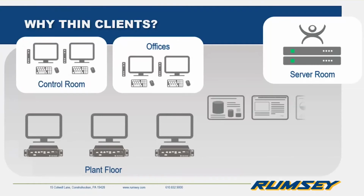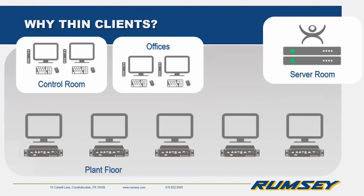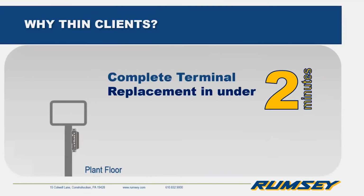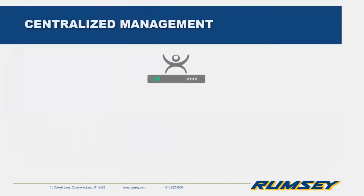By centralizing all applications and processing to secure servers, manufacturers can reduce the amount of resources that have to be managed, and by replacing end user PCs with thin clients, maintenance and downtime are greatly reduced on the plant floor. If a thin client terminal does fail, it can be completely replaced by anyone in about 2 minutes with no loss of data. A centrally managed thin client architecture also greatly reduces the number of operating systems that need to be maintained, whether virtual or physical.